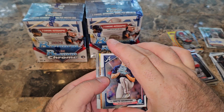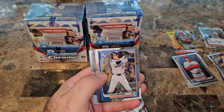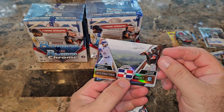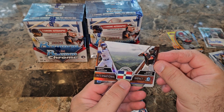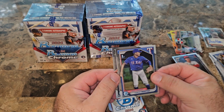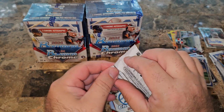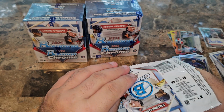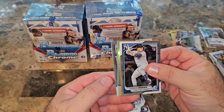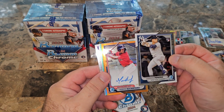I know this one, you get a lot of younger guys, it seems. AJ Smith Sawyer. Shohei. Ronnie Mauricio and Marco Luciano. Martha and Radney. Getting lots of firsts, that's good. One or two per pack. That might be an aqua here. Perea. Oh!